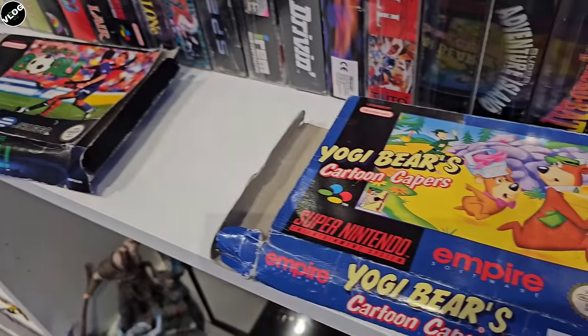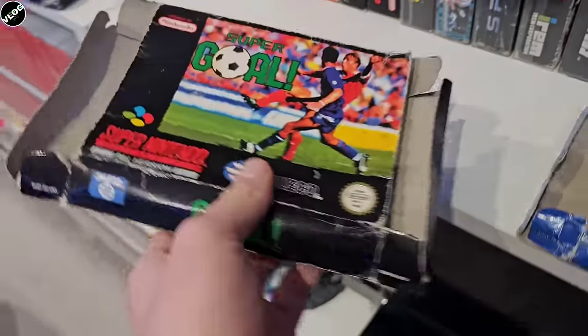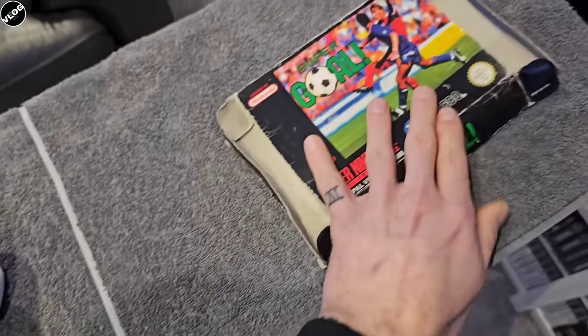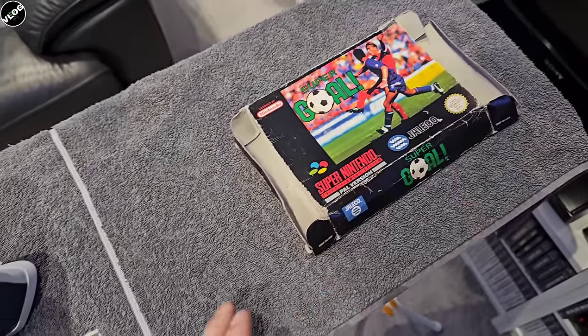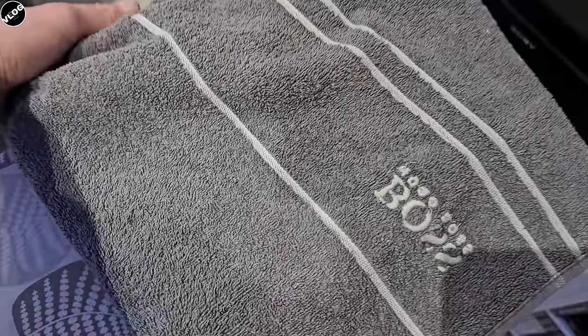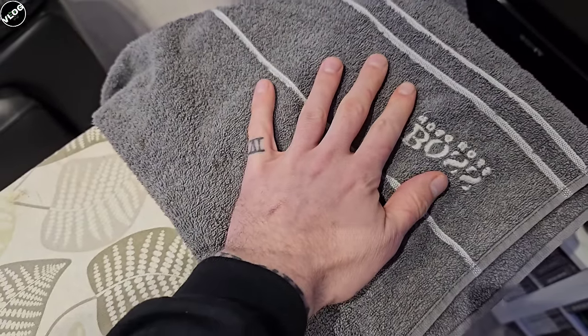So with them all cleaned, we now go on to the final phase. Now that's the ironing phase. So what you do is simply pop them on an old towel. Then you want to fold the old towel over the top. Make sure it's all nice and flatly laid out underneath.